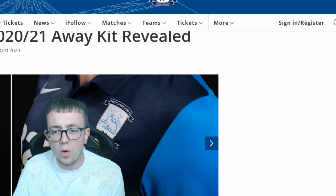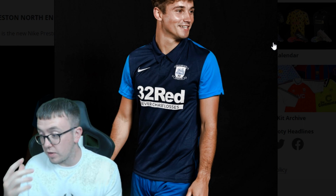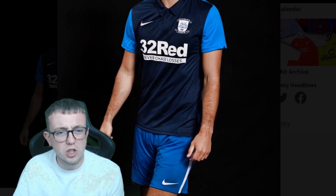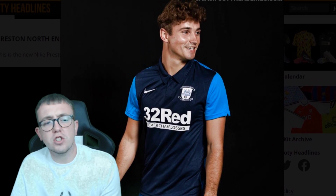Preston North End's away kit. All I've got to say is thank God Blues didn't do this because it's rubbish. They've got the same kit as their home kit, just with different colours changed. If Blues had done that just as lazily, same kit, same everything, I'd have been fuming. The shorts don't even match. It's like he's borrowed someone's shorts from Lost Property. If it is just me, let me know.